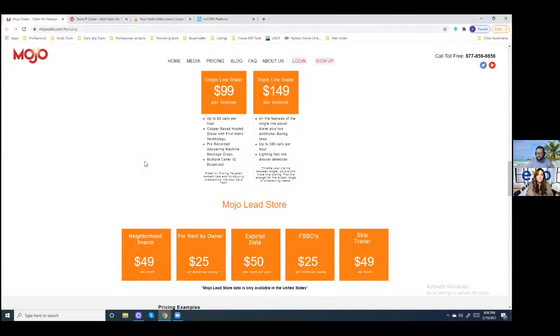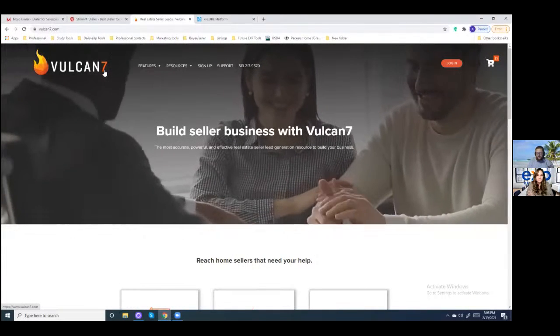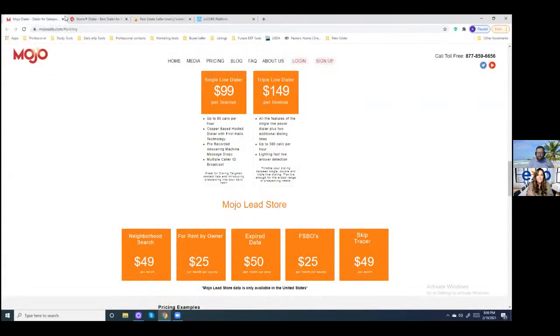I've used RedX and I've used Mojo. I've never used Vulcan 7. Vulcan 7 is the more expensive of the three, but I hear it's phenomenal. These two are what I'd recommend for somebody just getting into real estate, who doesn't have the biggest budget to divert to this yet. And they're both good. They give you good quality leads, or numbers, and the data is going to be fairly accurate. And what you do is you're going to have a list of numbers, and all you have to do is you'll have a dialer.